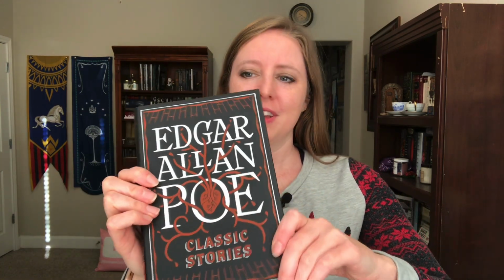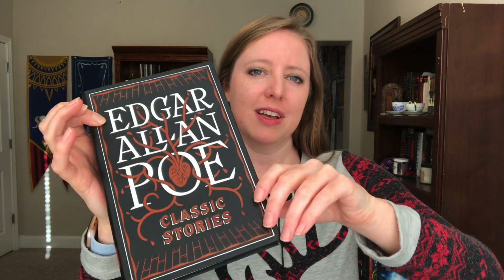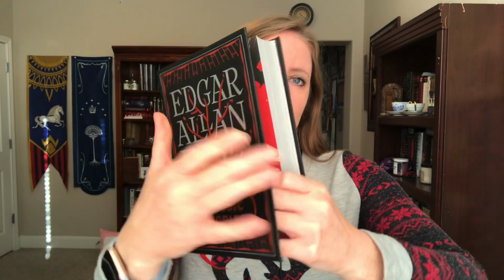So I'm going to start out with one that is really popular. I bet some of you already have this book. It's an easy one to find, but it really is a gorgeous copy of a classic, and that is Edgar Allan Poe's Classic Stories. This is one that you can find at just Barnes & Noble. And I love the detail on it with the quotation on the back and the heart, and even the floorboards there. If you know Edgar Allan Poe, then The Tell-Tale Heart has that, the narrator hearing the heart beating under the floorboards. So it's just a gorgeous Gothic looking book.